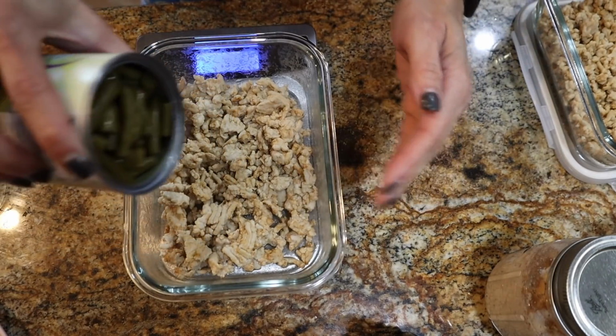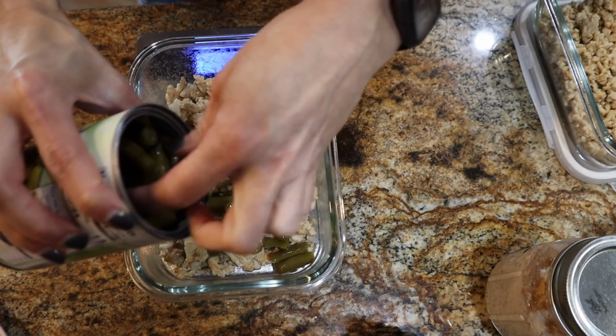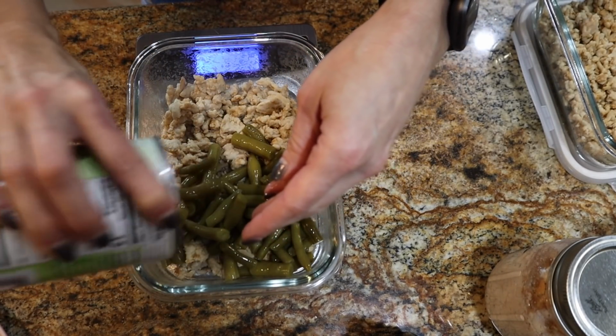I went ahead and drained it. We're going straight out the can here, guys, because we are going to reheat this. So there's no reason to heat it up right now because they're already cooked green beans. So I'm just going to weigh these bad boys out on here like so.